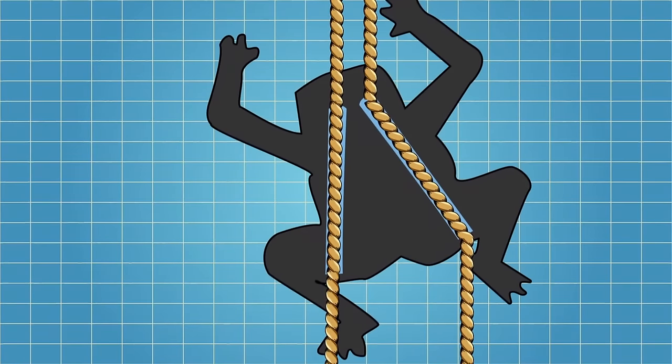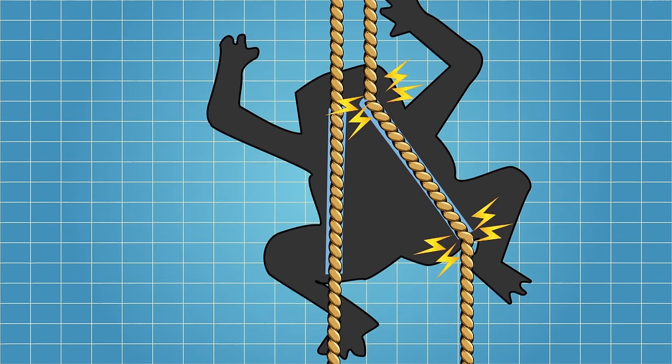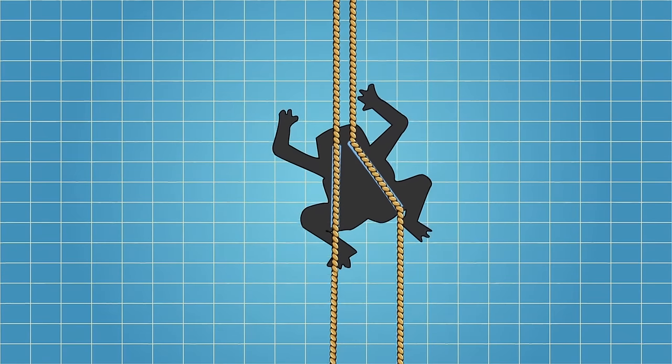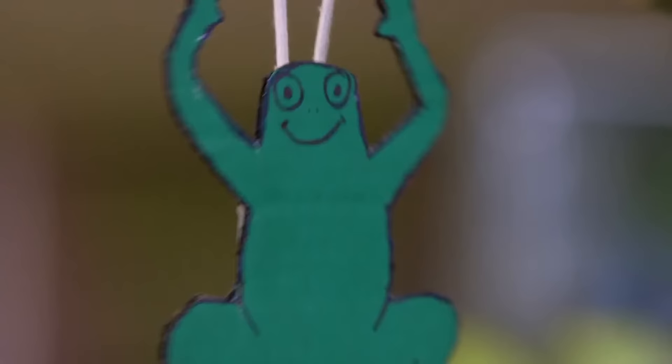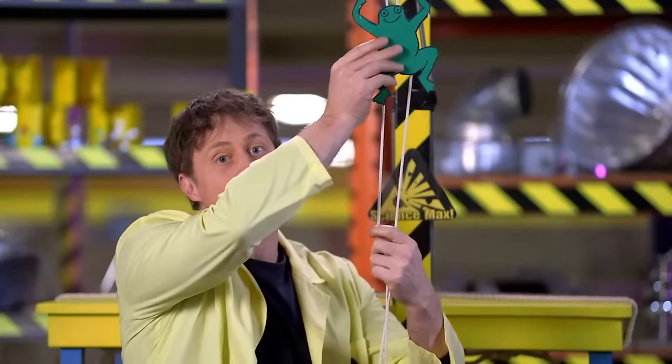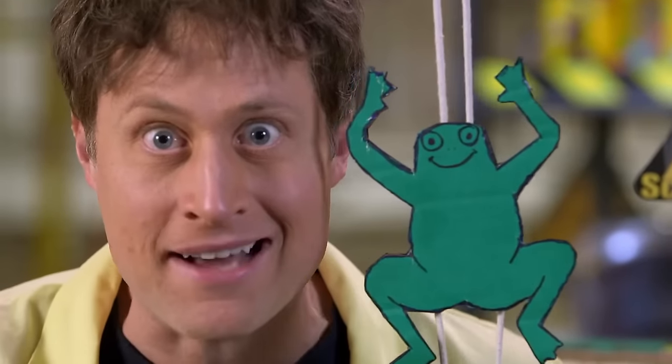Take a closer look. When I pull on one string, it pulls straight, which makes the frog pivot. That string slips through the straw because there's not a lot of friction, but there's lots of friction on the other side because of the angle. So one side of the string goes down, which makes the other go up, which means the frog goes up with it, all thanks to friction. So now, let's max it out.